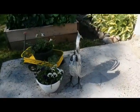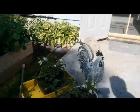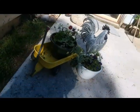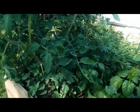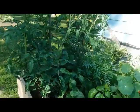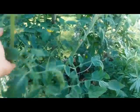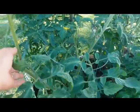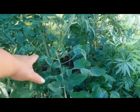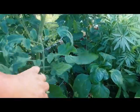All right, you see my little pot of pansies and my little rooster that my daughter got me, sitting in my wagon. Here's another salsa bed. And these tomatoes are going berserk. I am going to have to stake them up even more. This one grew completely out of the container, but you can see I got little tomatoes on there.